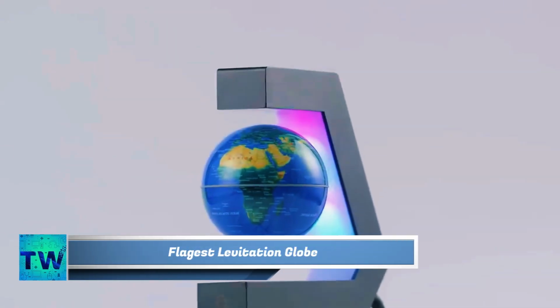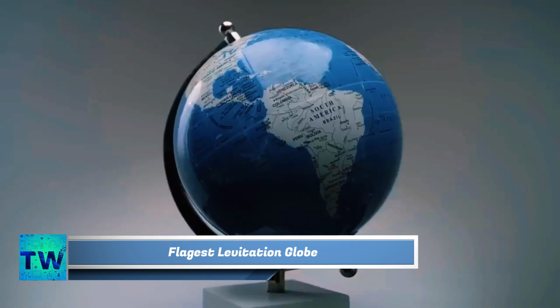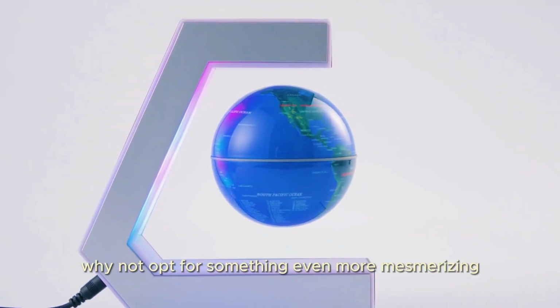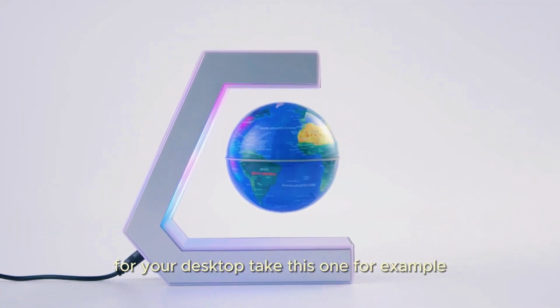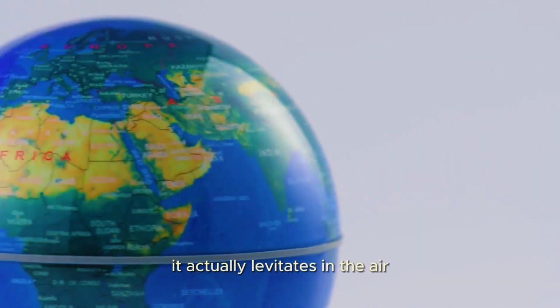Flagest Levitation Globe. While many of us are already acquainted with Google Maps, having a globe can still elevate your home decor. Why not opt for something even more mesmerizing for your desktop? Take this one, for example. It actually levitates in the air.